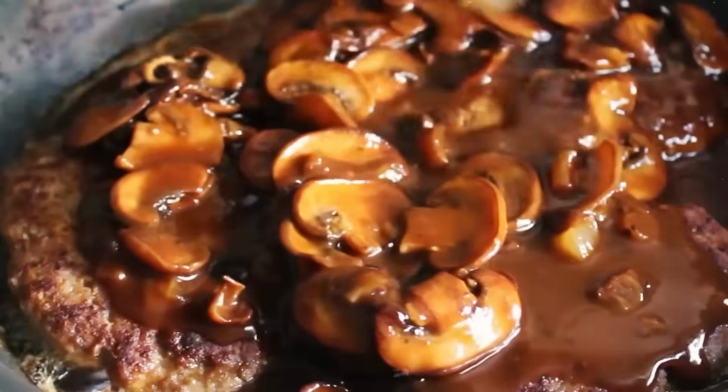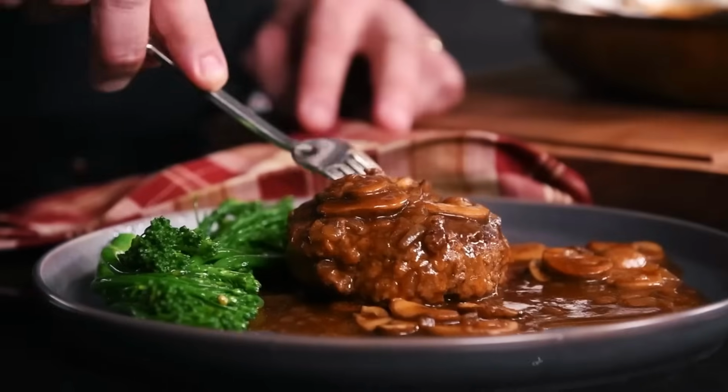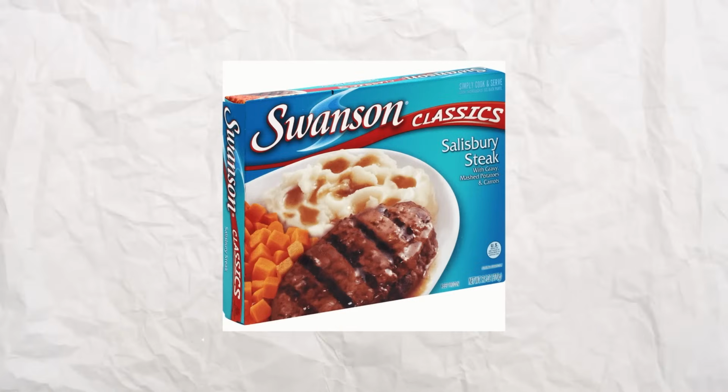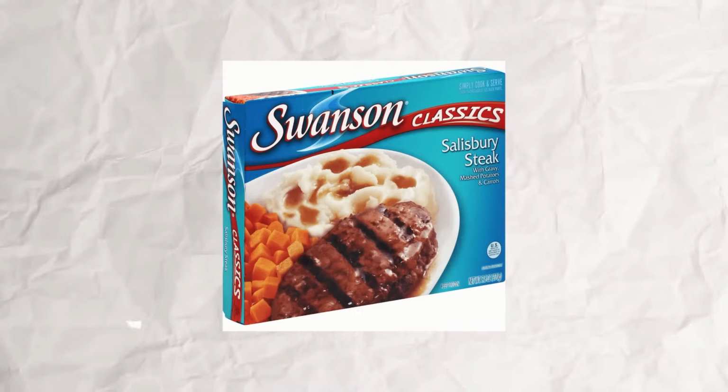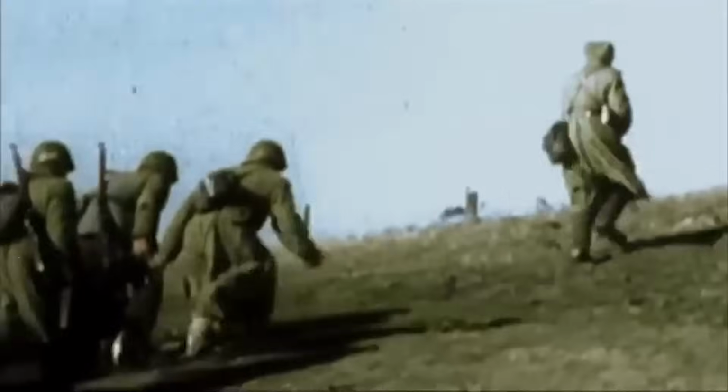The cooking process was simple yet rewarding. The beef patties were seared to lock in flavor, then simmered slowly in a rich, savory gravy made from beef broth, onions, and mushrooms. The rise of frozen TV dinners turned Salisbury steak into a mass-produced meal, often losing the homemade taste that made it special.